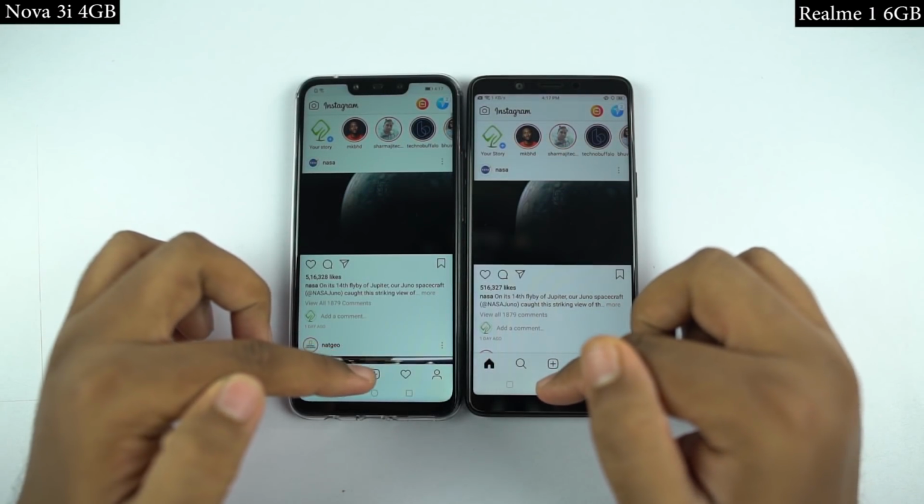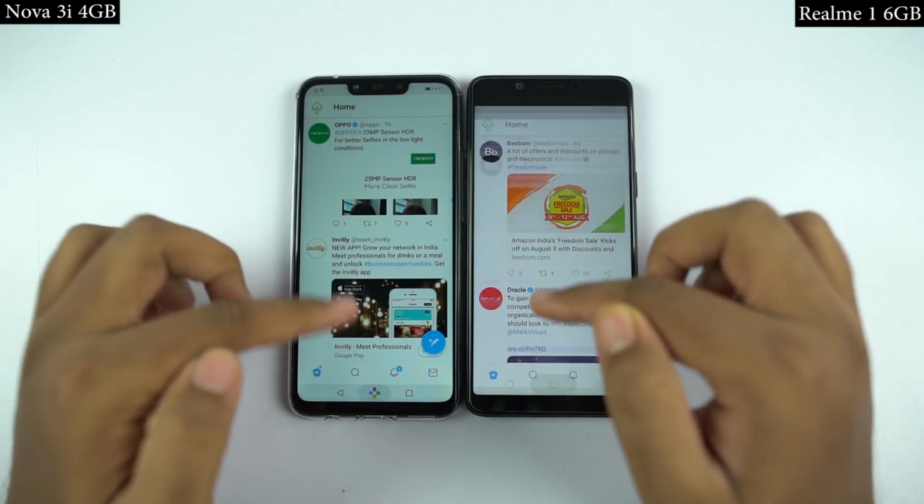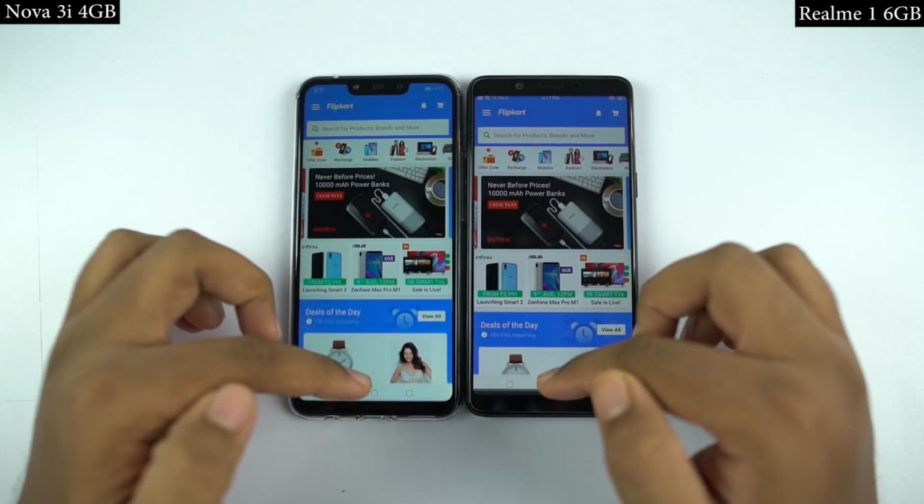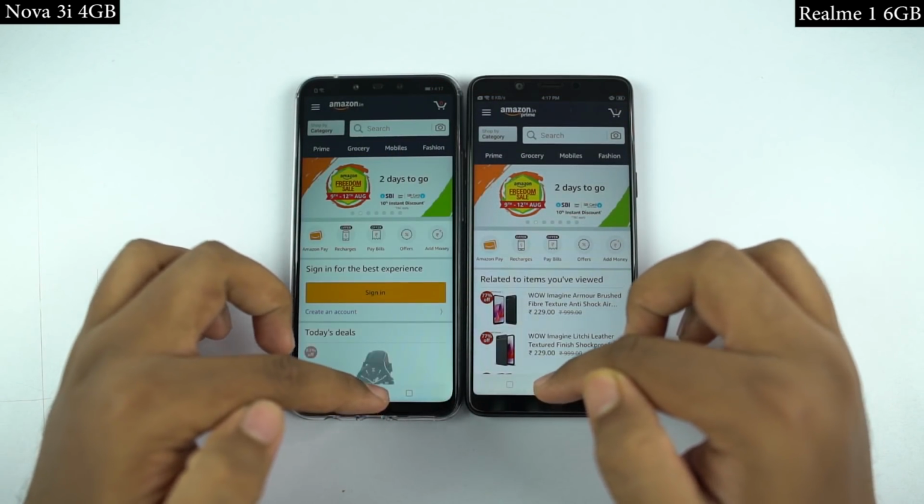Now for the memory management round, I'll open the same set of apps in the reverse order to see if they are still in memory. If they are in memory, they should open in less than a second at the same place where I left them earlier. So let's see which phone performs better.